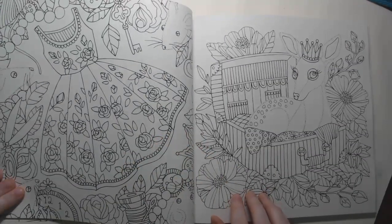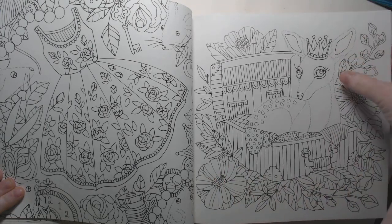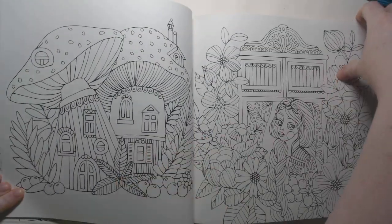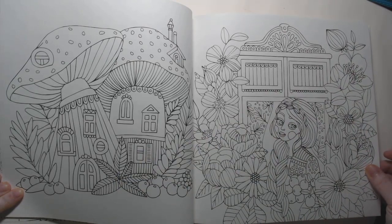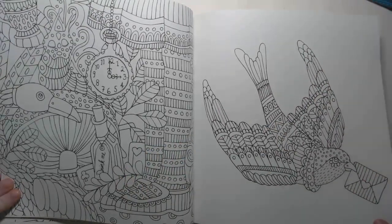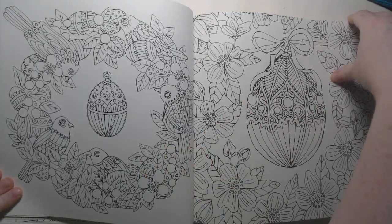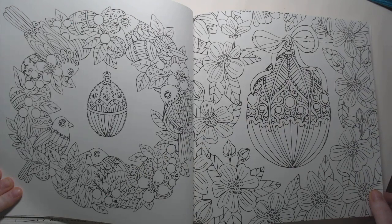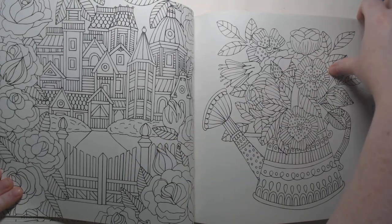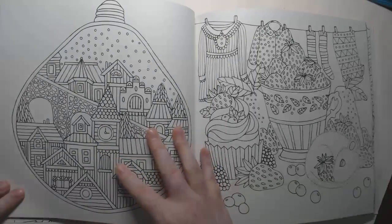The line art is pretty much average thickness. The line art around the animals is a little bit lighter. So just keep that in mind if you're not sure how you feel about that. You got a mixture of animals and some people mixed in. Definitely florals. Leaves, if you like that. If you like coloring leaves and flowers, this is a good choice for you.